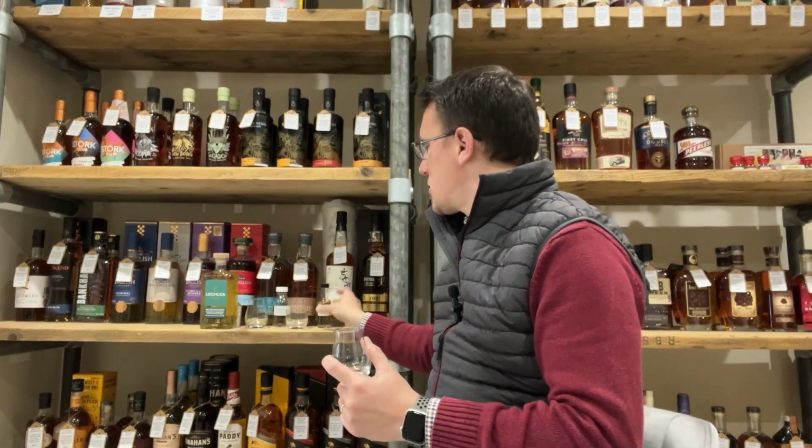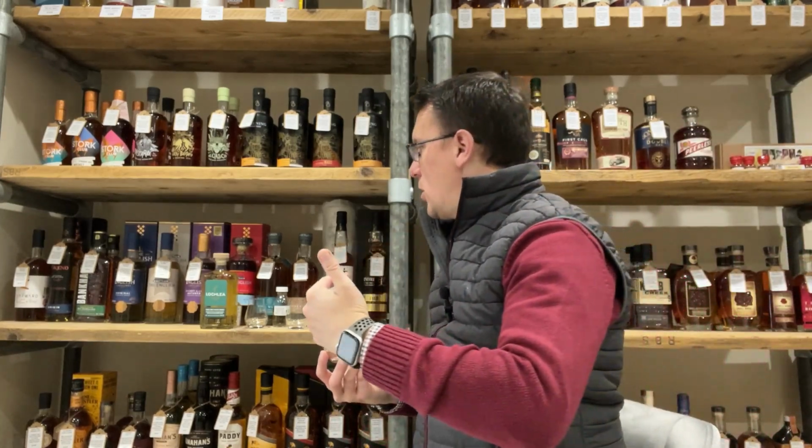So let's do the first crop. I'm not going to delve too deeply into the first two, but what I'm hoping to give you is some kind of impression of what these are offering and how it is developing over time, because all three of them are using first fill bourbon casks, and it's basically just older stock being used. So there should hopefully be a similarity between all three of them, but then a development of potentially complexity or edges being sanded down, that sort of thing. So let's go for the first one.